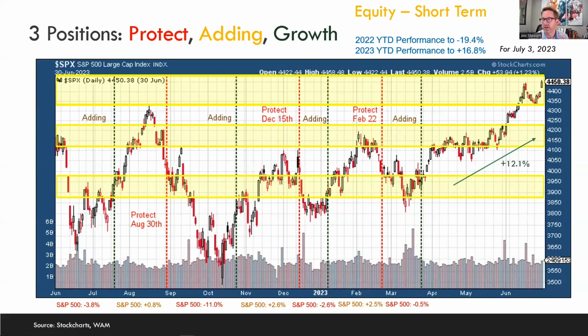It would probably be healthy for us to digest some of these gains and come back and do that, and then bounce off of that level. We shall see in the next 2 to 3 weeks.